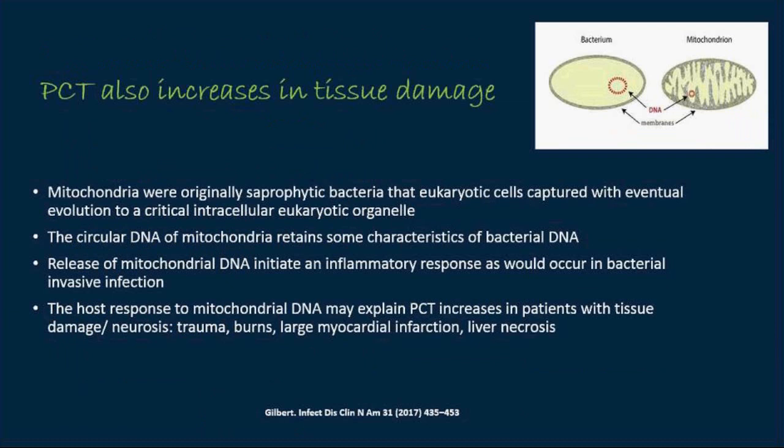Procalcitonin can also be increased in sterile tissue damage, such as large myocardial infarction, liver necrosis, extensive burns, or trauma injury. And this is believed to be secondary to the host response to mitochondrial DNA. As millions of years ago, mitochondria were believed to be a saprophytic bacteria that eukaryotic cells captured during evolution. And thus, the circular DNA of the mitochondria still retains some characteristics of bacterial DNA. That's why the release of mitochondrial DNA that happens in tissue damage might initiate an inflammatory response similar to that seen in bacterial infection.